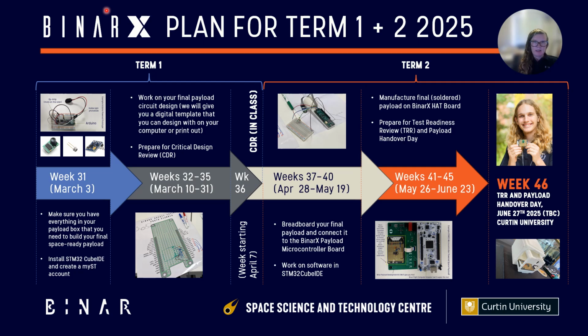prototype. So is your Arduino-based prototype working? And have you checked the payload kits that you were given last year, those big 9-liter clear storage tubs? Is there anything missing from your critical components list in terms of the sensors you want to send to space? If there's anything missing from the kit, you need to email us this week, ASAP, or it might not come in time for you to build your final payload, so we can get a new one for you, or if it's broken.